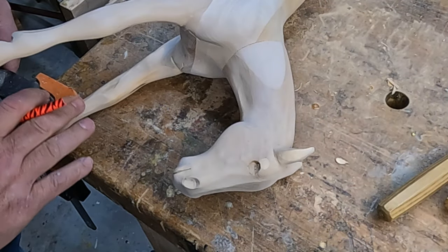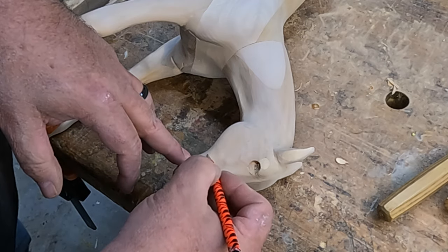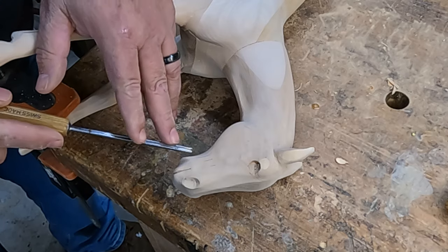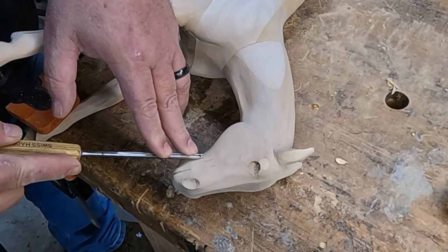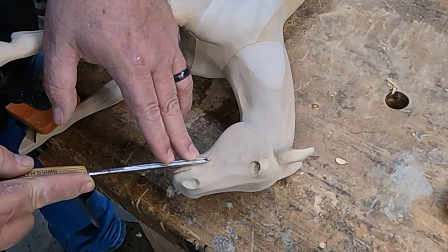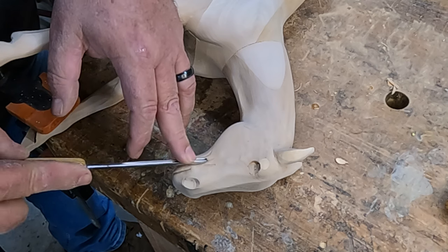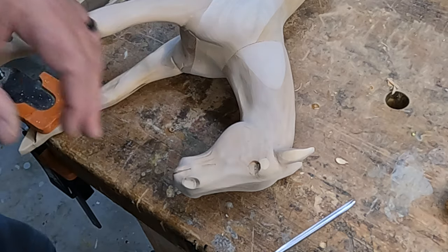Over here on the bench, I went ahead and clamped it down lightly with my quick clamp. What I thought I'd do is just add maybe a few little lines in here, just to give them a little bit of the stretch mark. So let's just use a little gouge and we'll just see how this looks. I'm not going to go deep. Something like that.